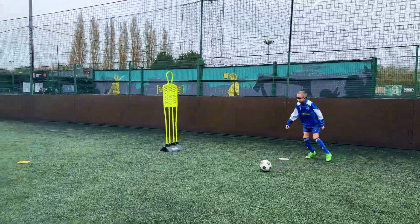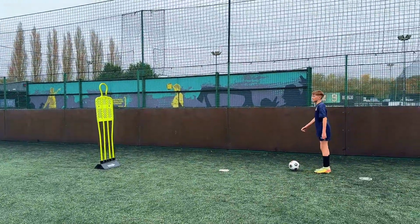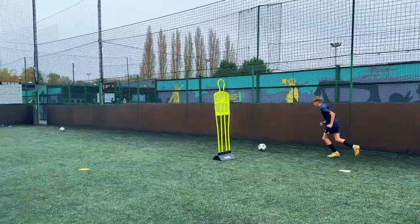Get it out from your feet a bit, and then inside foot curl. Nice technique, Ethan. Good start, well done. I like the side spin you generated there, Ethan. Good lad. So Sam, this is laces, no spin if you can. Yeah, we're aiming for that far stanchion, but we're just going laces, no spin. Go on, give it a crack.